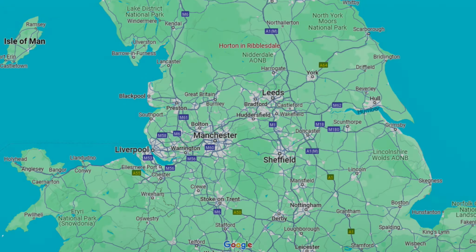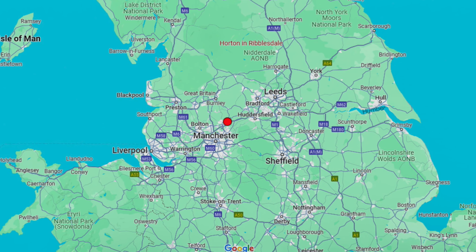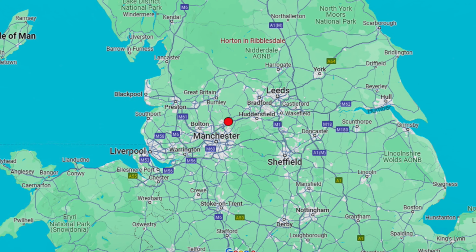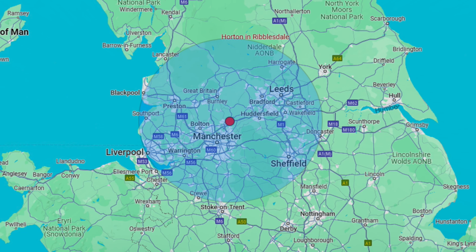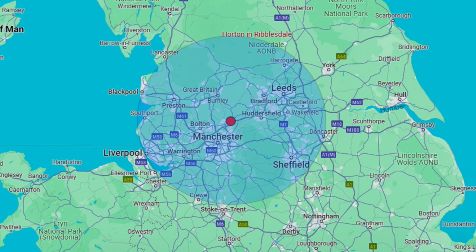Hey folks, very warm welcome to this 50-mile point-to-point bicycle ride series. Here's where I'm based, just slightly northeast of Manchester, up in the wonderful Pennine Hills. In this little series of videos I'm going to set a 50-mile radius around home, and then travel out to the perimeter, the very limits of that radius, and do a point-to-point bicycle ride all the way back home.